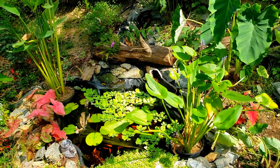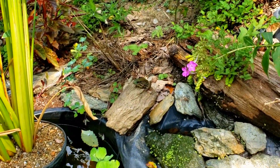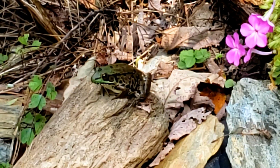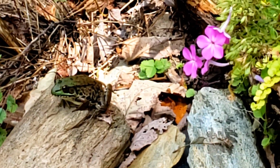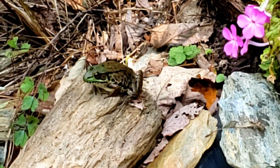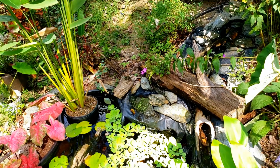And we've got the frogs, and I just cannot get over the fact that this frog is still just sitting there. Where is he? Look at him just sitting there. He's like a little gargoyle. I wonder if he figures if he sits still enough, I just won't notice him. Maybe he's used to seeing us out in the yard enough now that he doesn't get freaked out about it.